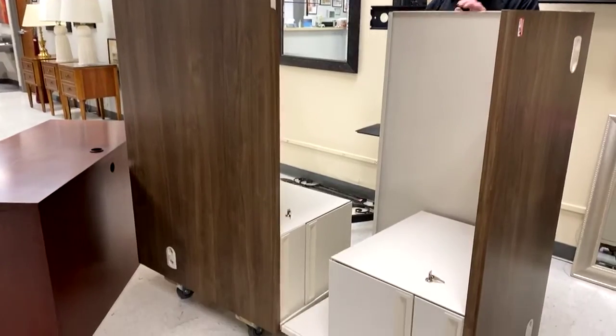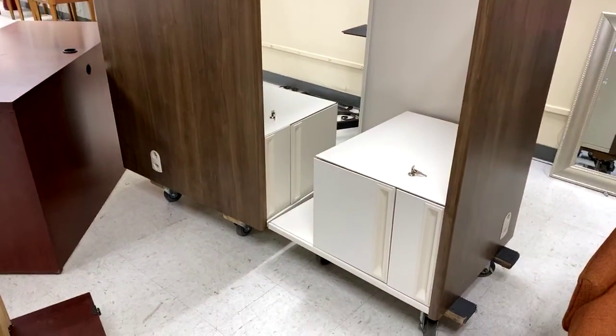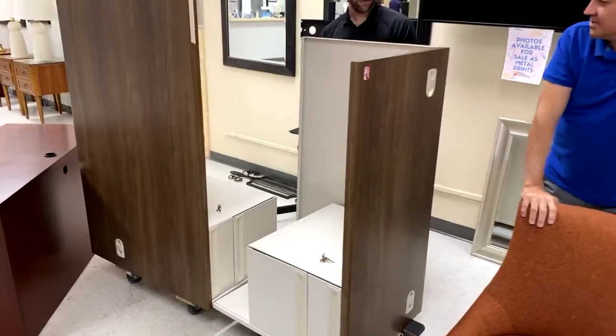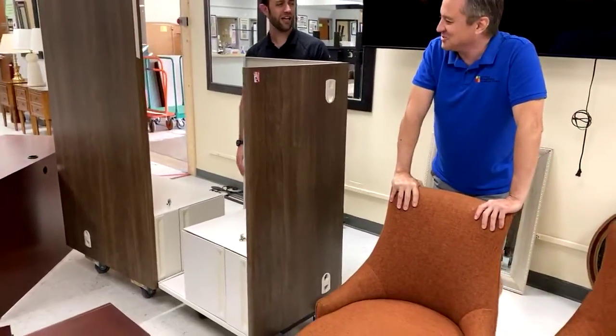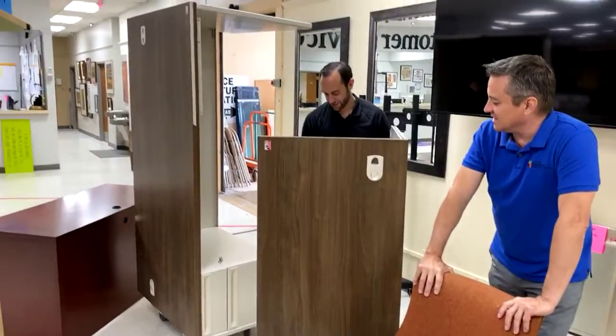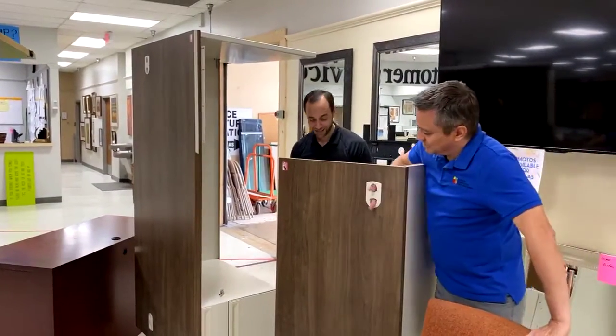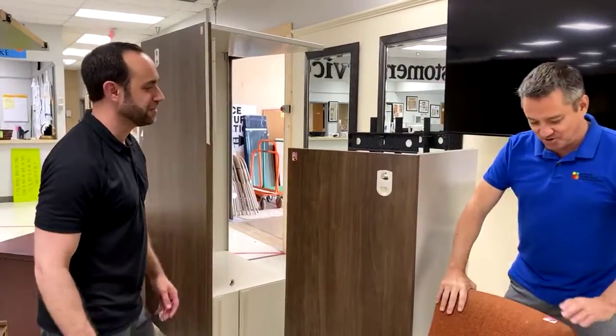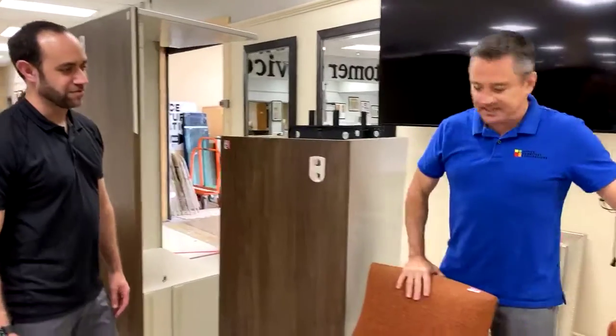Okay, two sets of drawers. It's an L desk, 72 by 36, and a big old honking return. Look at this. This is bigger than a Costco return right here. $399. This thing is nice. That's where you're going to put your churros, because this is a Café con Leche, baby. And two guest chairs to match.